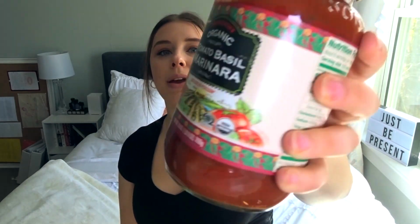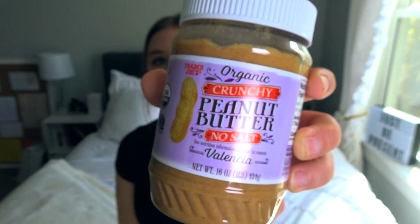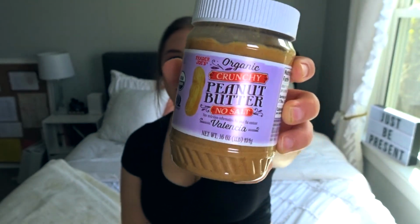I also grabbed a jar of the organic tomato basil marinara sauce. I use this when I'm making pasta or sometimes when I make pizza. And I had run out, so I just needed to buy another one. I also just got a jar of the organic crunchy Valencia no salt added peanut butter. Funny story, I'm actually allergic to tree nuts, so peanuts are pretty much the only nut that I can have, so I can't have almond butter or cashew butter or anything like that. Peanut butter is another staple for me.